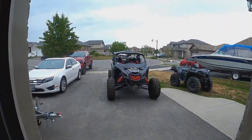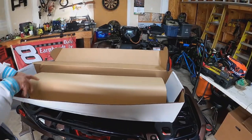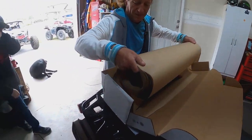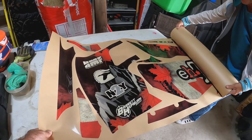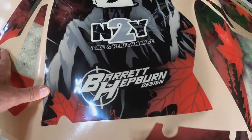Turn my back, two seconds, I'm looking at the car, and he's already got the wrap pulled out of the box. Here we go. This is going to be our little Canada surprise. Go ahead, set her on the table here, Spazz. Holy shit! Bear hat run design, guys. Check this guy out.